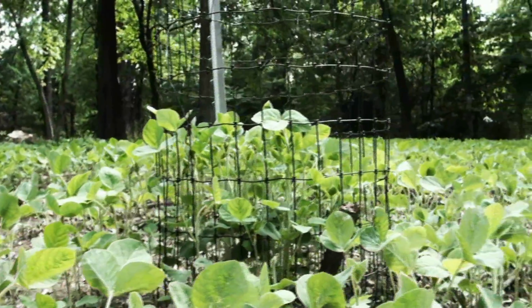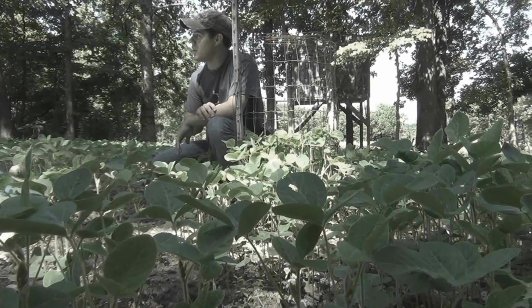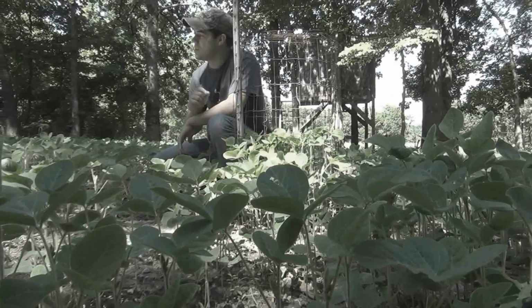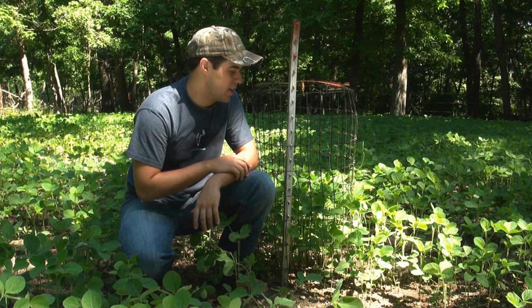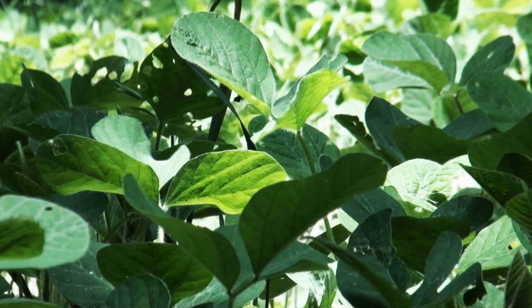Now if you take a look at the utilization cage, you would see that our food plot would normally be about 14 inches tall throughout the entire food plot. But during this time of year, we already have 2 inches of browse off of this food plot. And that's something that we'd never have known if we didn't have utilization cages in place on this food plot.